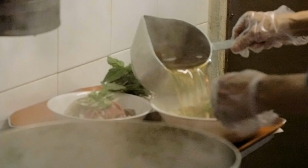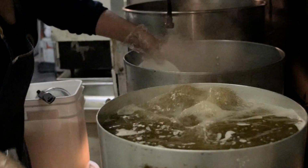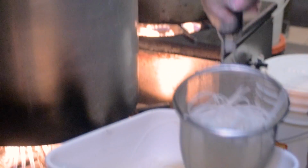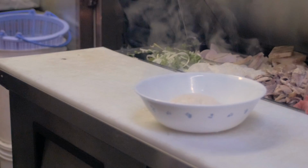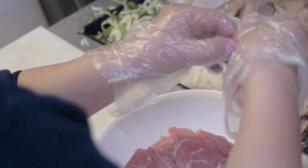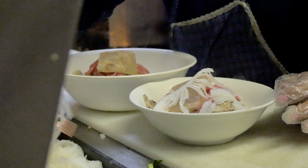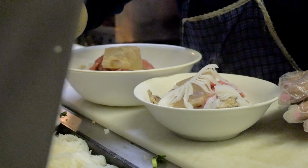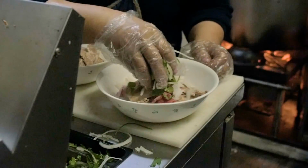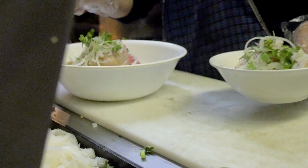When it comes to pho, I usually just recommend the special soup. That's the one that has everything. Here we're making a beef noodle soup. We start with the rice noodles and then the toppings. Well done beef, the rare steak slices. Next up is the tripe. Then the garnish: cilantro, green onion, and white onion.